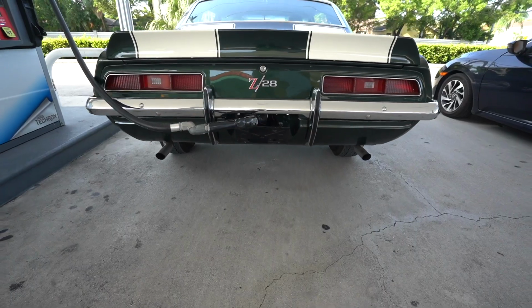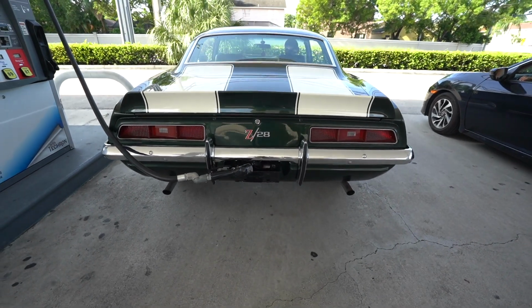What I love about these old cars is that the fuel tank is right in the middle of the rear. So you don't have to think about, is it the left, is it the right? Yeah, I gotta go all the way around the pump because someone's on the other side. No, just drive into your first pump.